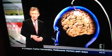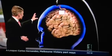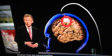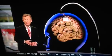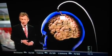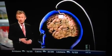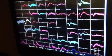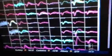The key to the technology is this tiny sensor, dwarfed even by a 5-pence piece. It's implanted on the surface of the brain in an area known as the motor cortex. When the patient thinks about moving their arm, neurons in the brain are activated, and these electrical signals are picked up by the sensor and sent to a computer, which turns them into commands. And these are what those signals from the brain look like when directing the drink to the patient's lips.